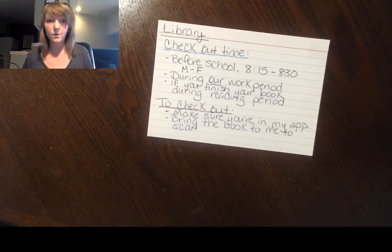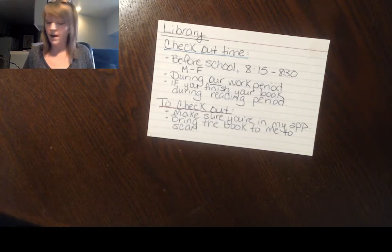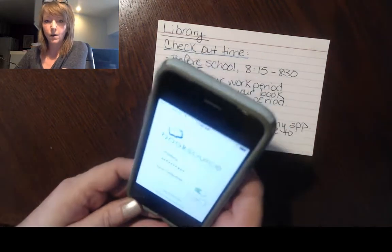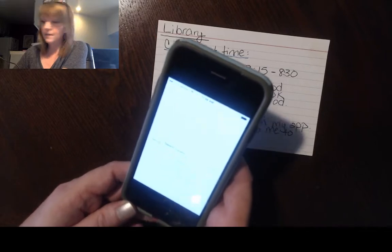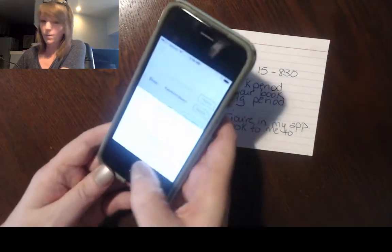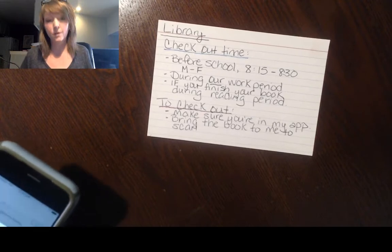So what you'll do, you'll go get a book. You're like, oh, this is going to be so soul satisfying, and you'll bring it to me. I'm going to use this awesome little app. It is the Book Source Classroom Organizer. It's a little buggy, but it's super easy to use, which is a big one for me. All I have to do is say, check out, okay? Then I'm going to scroll through until I find your name. I'll scan the back of your book, the little barcode, and you will be good to go.